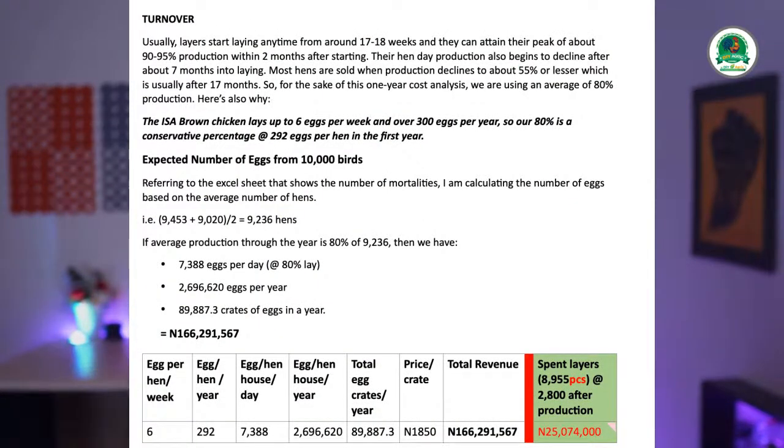So let me now show you a quick explanation of how you do your mathematics. To do the math, what we use is, I said, the turnover. Usually, layers start laying anytime from around 17 to 18 weeks. Most farms record the first egg between 17 weeks and 18 weeks. And they can attain their peak. Their peak should be as high as 90 to 95 percent production within 2 months after starting. That actually varies from farm to farm. If, all things being equal, you're able to keep their management good enough, then you should be able to get to that peak of 90-95 within 2 months, before they get to the 3rd month. Before they complete 3 months laying, they should get to their peak.